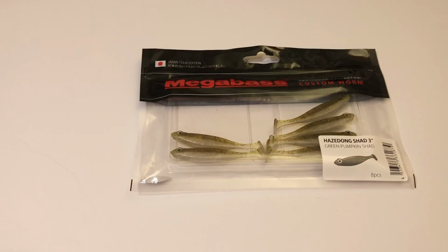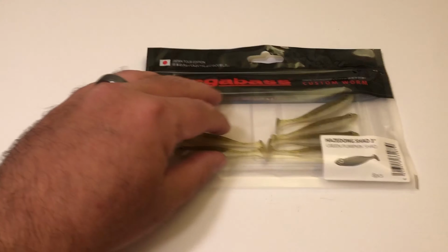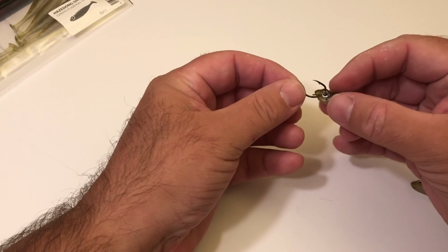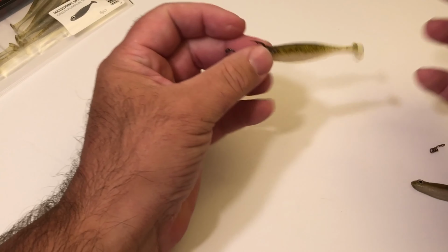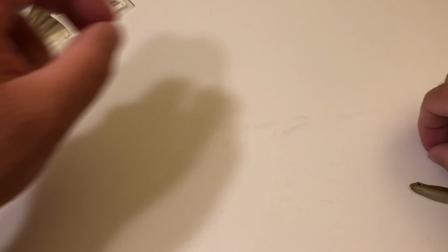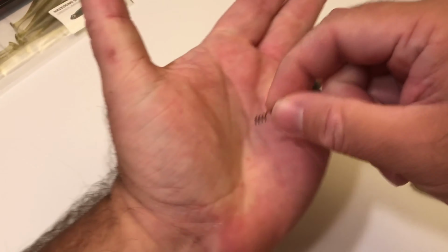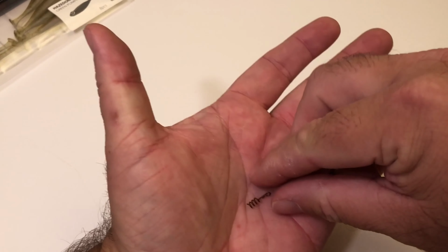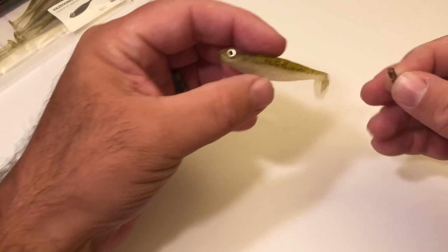So one of the tricks I like to show you, what I like doing to keep your bait on the hook, and having it slide freely still on there, and keep it on there and not have it fillet off, is using a Do It hitching post. Okay, let me put that in my hand. Now that little hitching post right there fits. It's a size small, perfect on your Magic Flick or your Hazedong Shad.